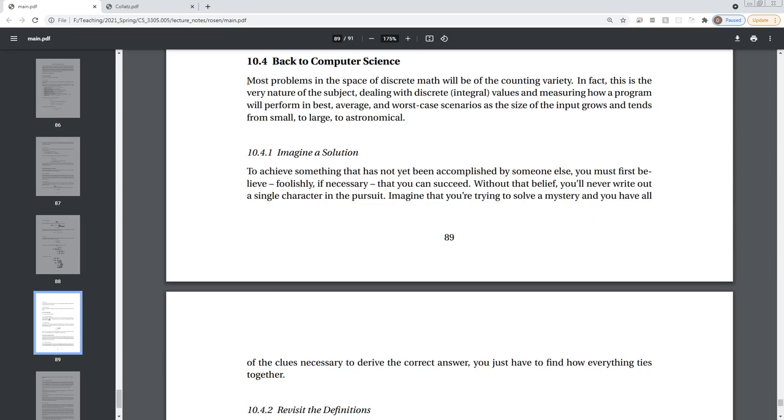Okay, so back to computer science. So most problems that we'll deal with are going to be in the counting variety. So you just have to understand what is going to happen to your data, to your code, in terms of being able to handle user activity as the number of users gets large or as the amount of activity gets large. That's the nature of the subject, because computers are really good at computing these integral values. They're really good at counting, and they can count really, really quickly. And so we have to do our best to map whatever problem we're dealing with into something that a computer can deal with. That comes back to these integral valued problems.